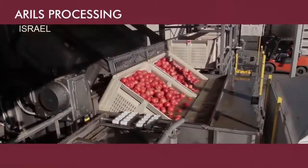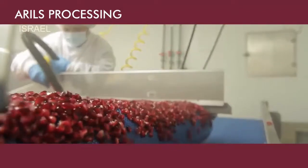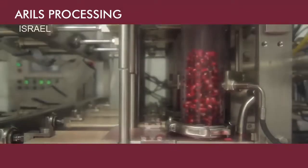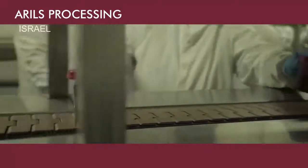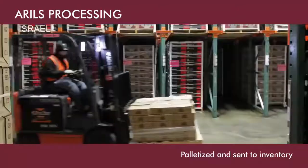Some fruit is sent to our new state-of-the-art arils processing plant. Individual arils are extracted and packed into 8-ounce and 4.3-ounce cups. Cartons are palletized and sent to finished goods inventory.